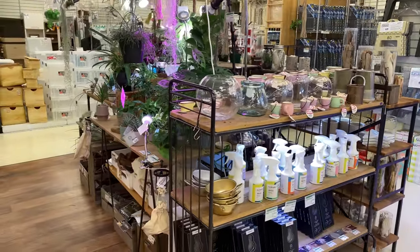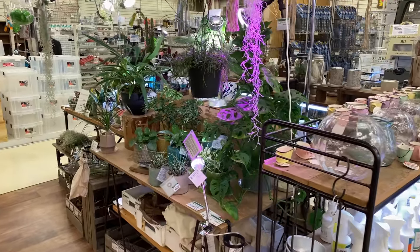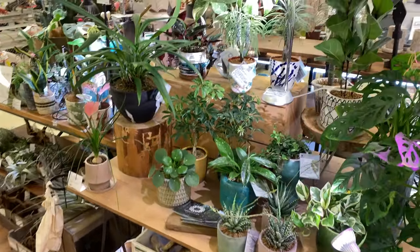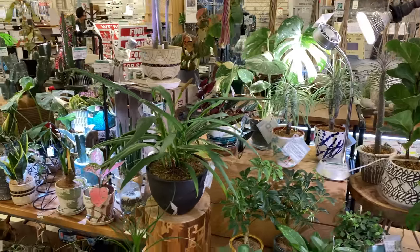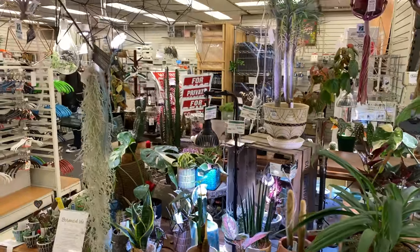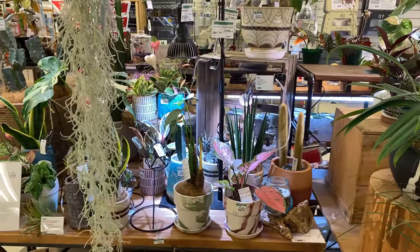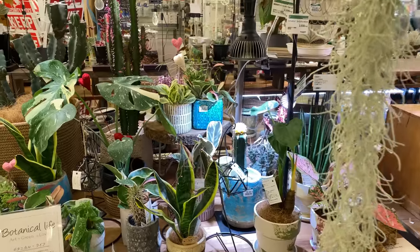I mean, think about what a pretty nice selection for such a small space. There is literally only one or two, at most three of each plant. When you think about the number of plants on display and the variety, you can probably infer that people are not rushing in here by the dozens trying to buy plants.